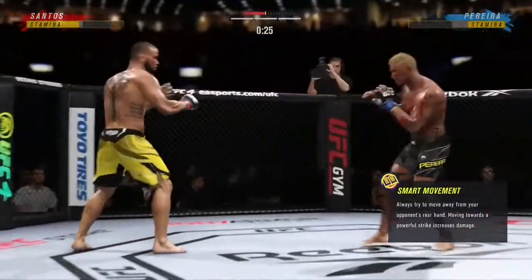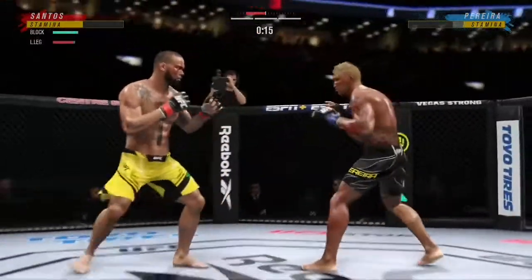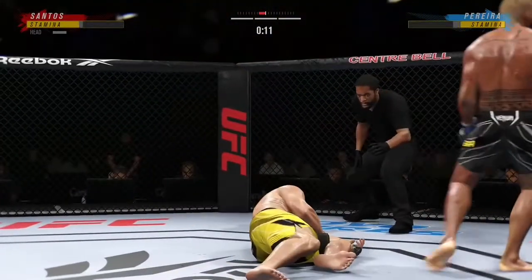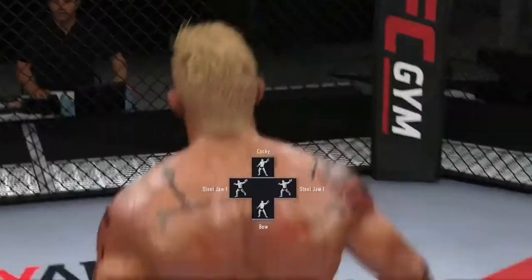So both fighters here continuing to try to get a more dominant position. Big kick lands. Oh! And just like that, the fight is over. Yo, wow, that was nasty.